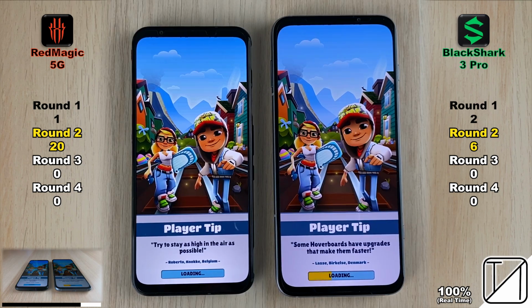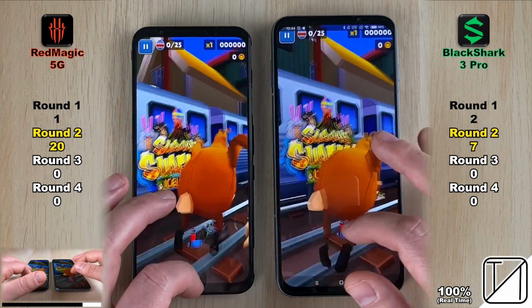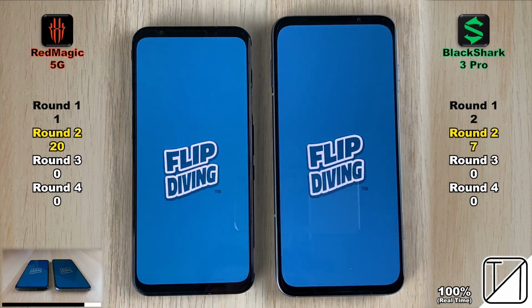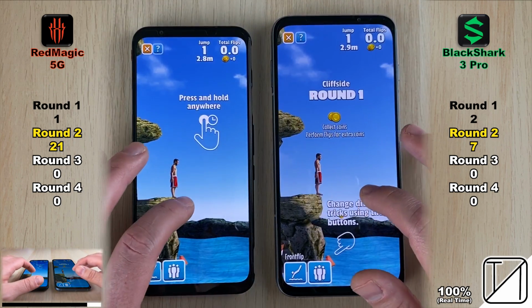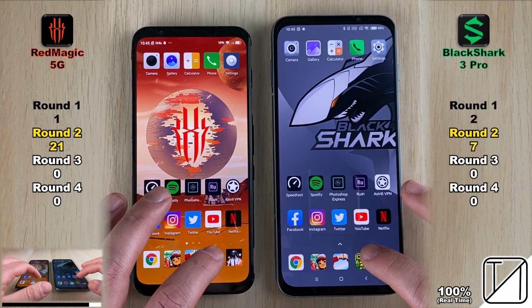Going into our first game here is Subway Surfers, and the Black Shark 3 Pro opens that one up slightly faster. Now 7 points for the Black Shark 3 Pro as opposed to 20 points for the RedMagic 5G. Going into our second game here, Flip Diving, slightly more graphic intense, slightly longer to load, and we get a point there for the Red Magic 5G in the gaming department, making it now triple points as opposed to the 7 points of the Black Shark 3 Pro.